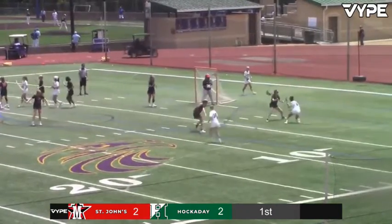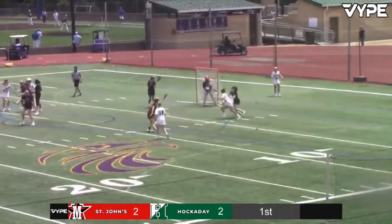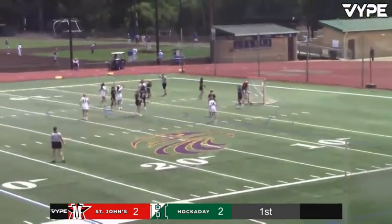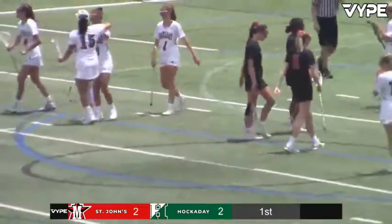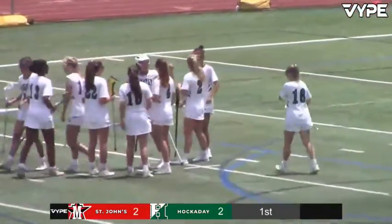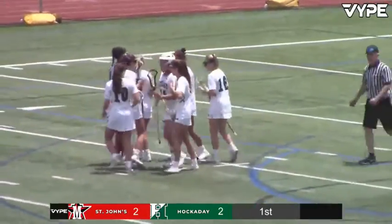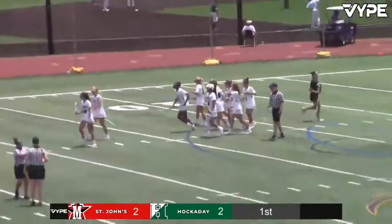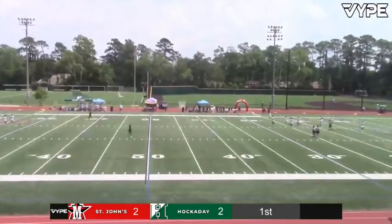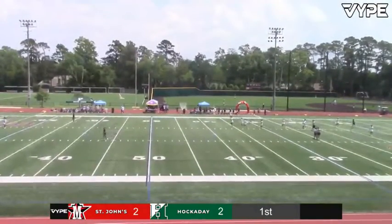Hockaday will work it. There go the feet. Looks like she's going to goal. And there it is. That's the shot I was referring to, the low roller. Excellent footwork, excellent stick skills, very hard to defend as a defender or a goalie. Number 9, Sunny Wang from Hockaday. Brings the score to 3-2. Hockaday, 15:42 left in the first half.